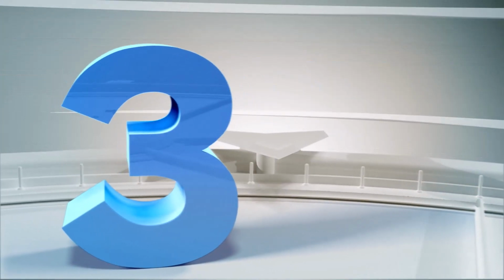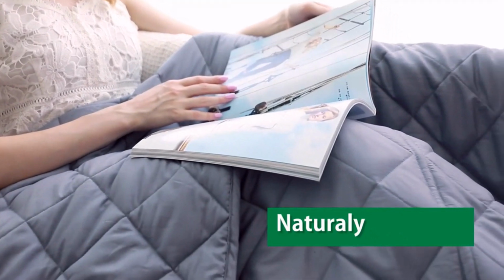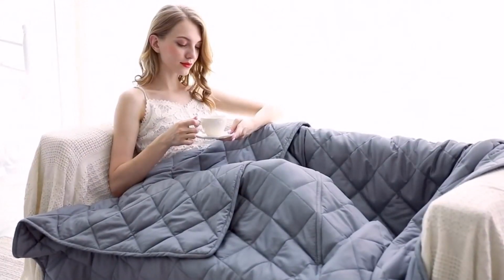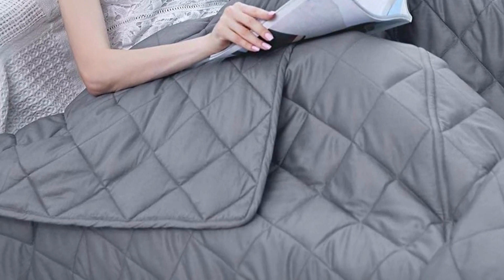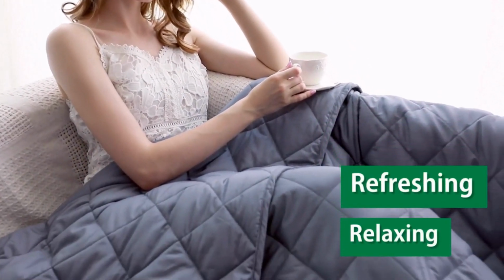Number 3. Hen Weighted Blanket. Designed with the customer in mind, the Hen Weighted Blanket makes sure that everyone can get the necessary sleep they require to be productive. First of all, you'll notice that the blanket's quality stitching makes the filling shift less often and ensures an even spread of weight and thickness throughout.